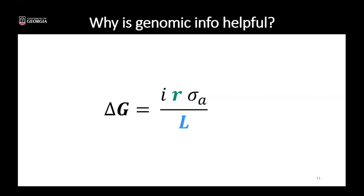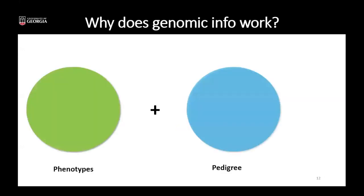And the first one is the r, for improving the accuracy of our predictions, right? We can select animals in a more accurate way. And the other one that's very interesting is the generation interval. If you were at a presentation by Filippo Miglior yesterday, I think he showed a great example of what genomics has done to the generation interval in the dairy industry. And that is a great contributor to accelerating the rate of genetic gain in those populations. And so these are some examples of where and why adding genomic information helps our predictions.